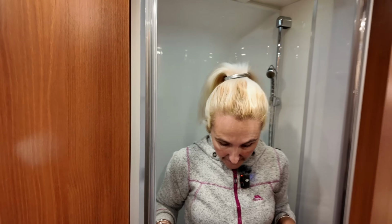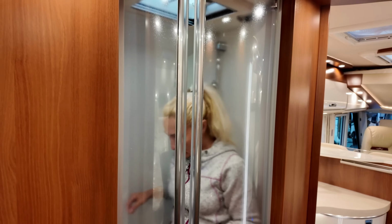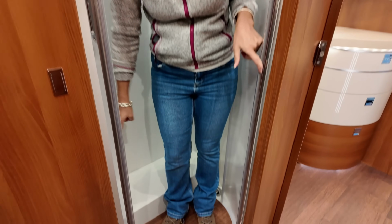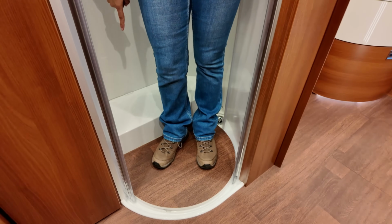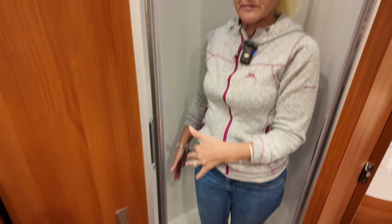I'll just step in. Now, it's not the biggest in the world, but it's certainly got the headroom. And if I close this around me, there is plenty of room at the top. The compromise is from down here, where you've got the intrusion there on the foot space. And that really is the reason you've got that lower space compromise.